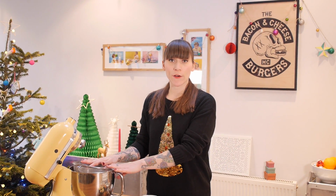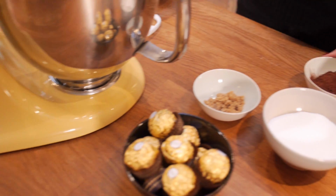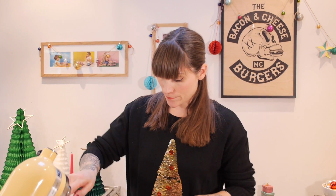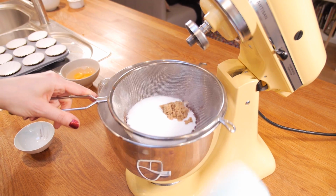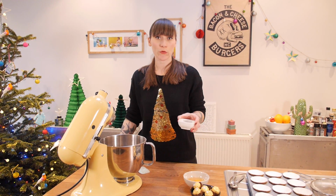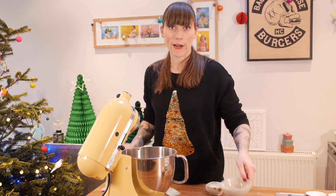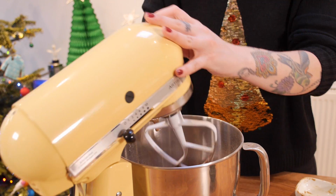I've already got 125 grams of soft unsalted butter in my mixer, and I'm going to add 115 grams of self-raising flour through a sieve, along with 10 grams of cocoa powder, and a quarter of a teaspoon of bicarbonate of soda, along with 115 grams of caster sugar and 10 grams of light soft brown sugar. And now I need to put 25 grams of hazelnut butter in. I just bought this at a health food shop, and it's the smooth kind. And 2 large free-range eggs as well. And I'm just going to mix that all together for about a minute on a medium speed.